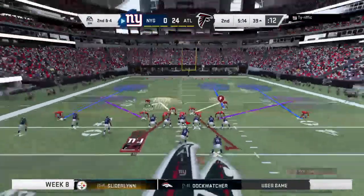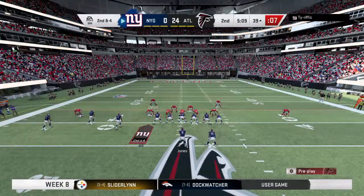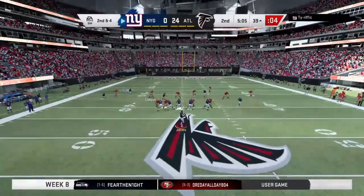Look at me. Go. 26, check 26. Smooth. Shit. Hey, watch the shit. 2nd and 4.